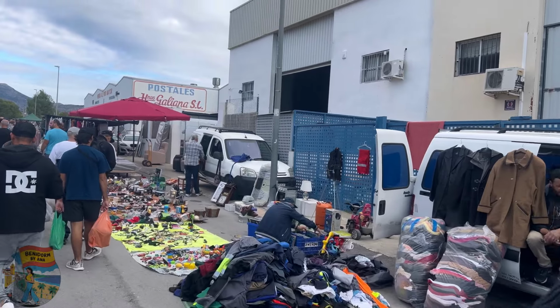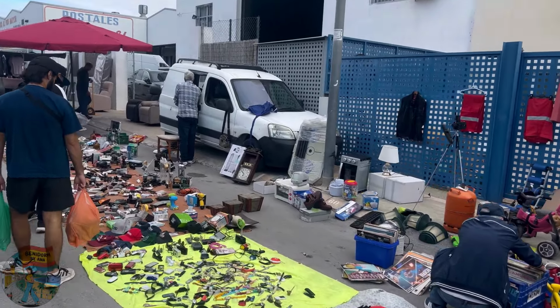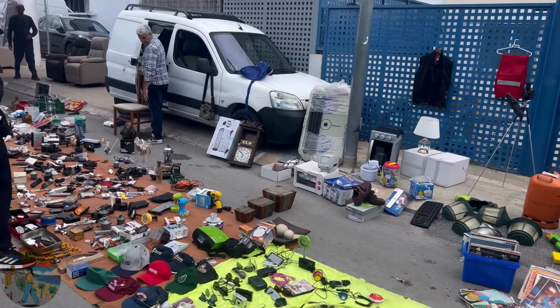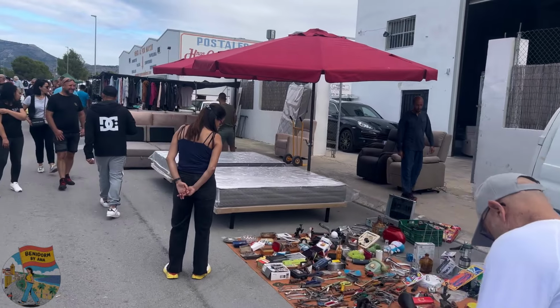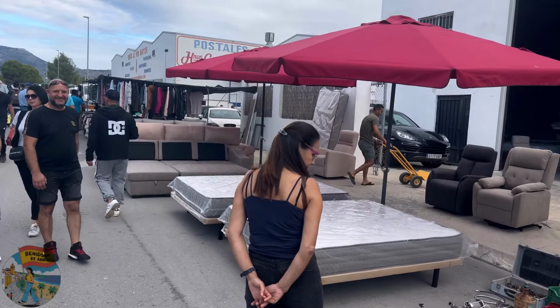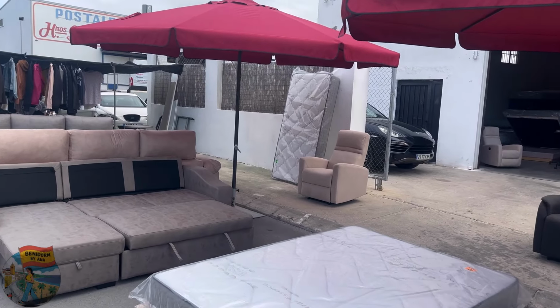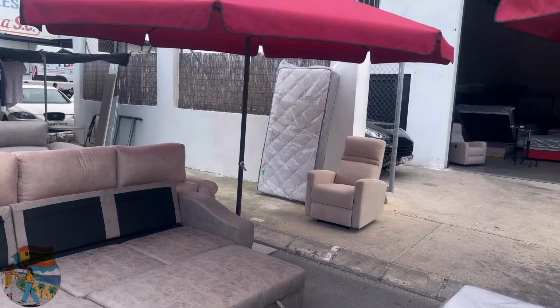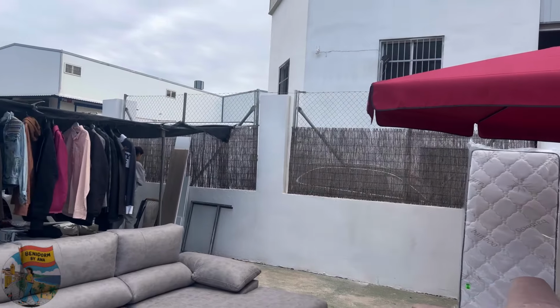There are many sports related things here. You can find things for cyclists, for horse riding, for motorcycle fans as well. A lot of things are available here for football players, different sports. You're able to purchase it. Also, some businesses use the market to promote their brand new products, such as these ones here. You have very nice mattresses, very nice sofas, sofa beds, and bedding.